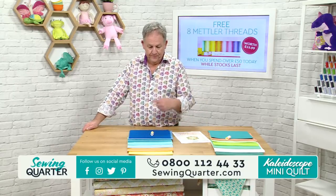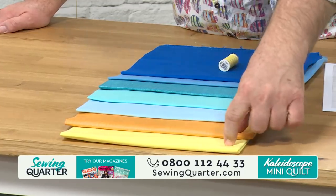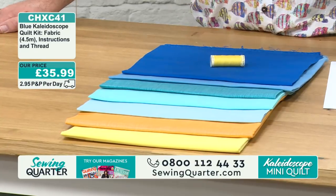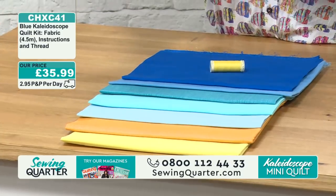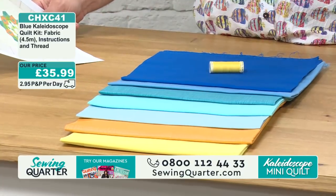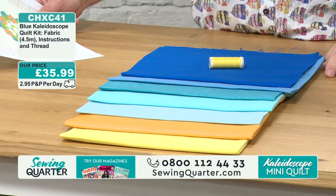Okay, so you get a metre of the yellow, a metre of the linear, those two. You get a metre of each of those. There you get half metre, half metre, half metre, half metre, half metre, plus the thread, plus the instructions, plus the templates. Lots of this one in baskets. £35.99.